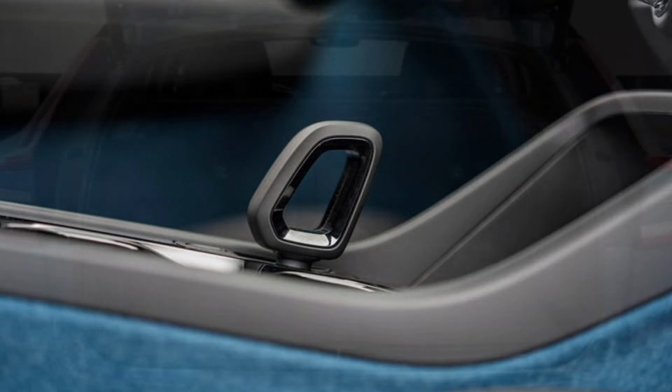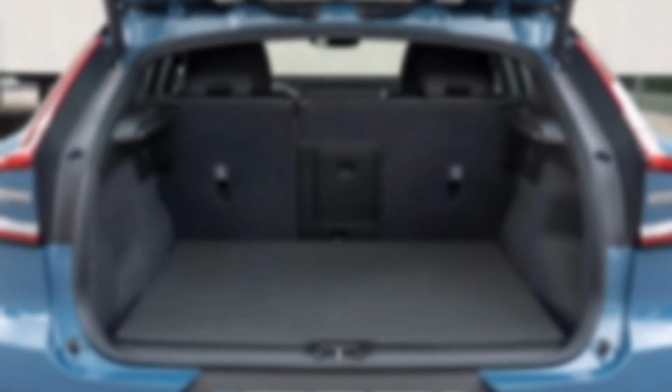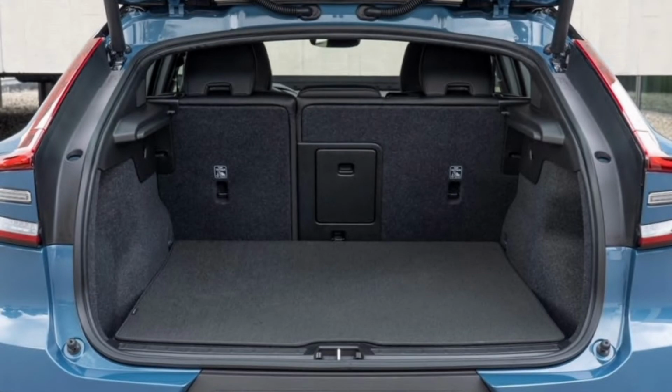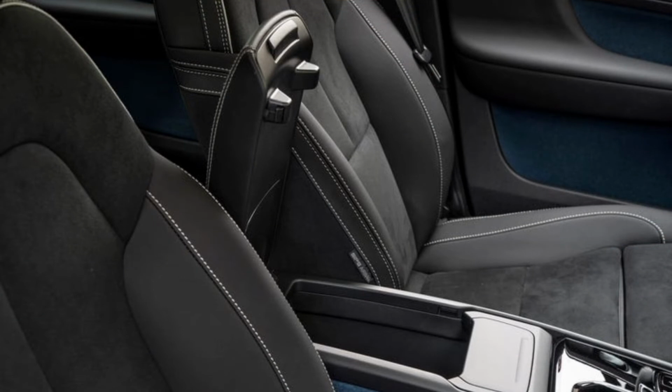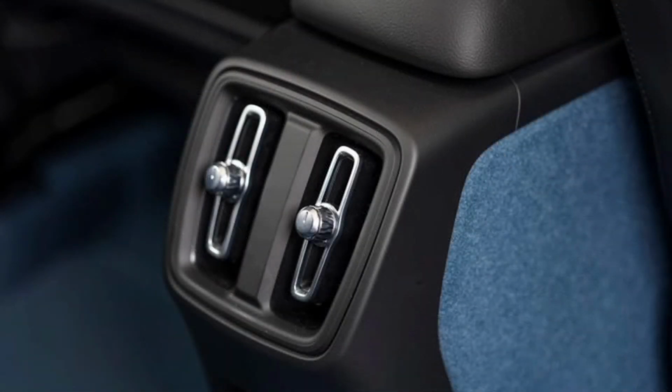Even better, it's really fun to drive. A very unassuming dragster. As stated above, the C40 is rapid. In acceleration testing it's essentially even with the XC40 Recharge, hitting 60 miles per hour in 4.2 seconds, 100 miles per hour in 10.6 seconds, and the quarter mile in 12.8 seconds at 109.0 miles per hour. It whooshes from 45 to 65 miles per hour in just 1.9 seconds. These results are shockingly similar to certain V8-powered muscle cars.